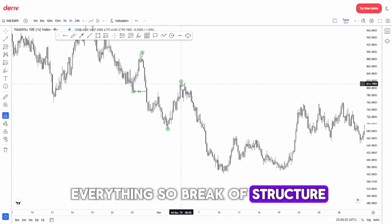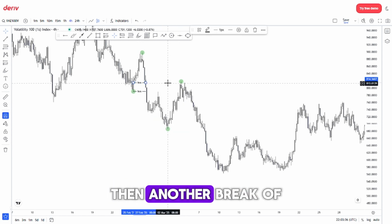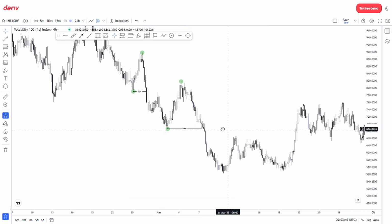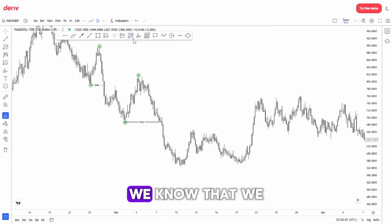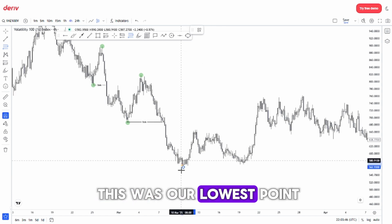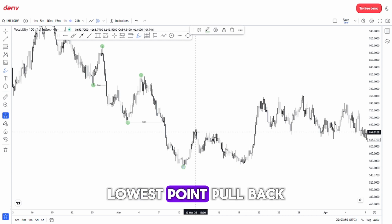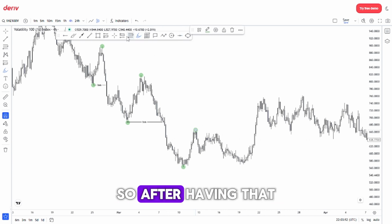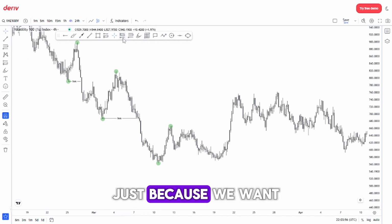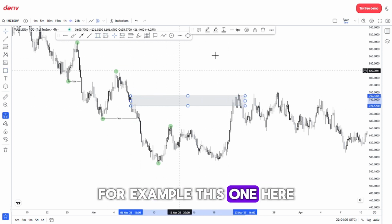So break of structure, lower high, tapping into areas of interest, then another break of structure came up around this point here. Then after doing that, we know that we have to determine our lowest point. As you can see, this was our lowest point, then this was the overall pullback, lowest point pullback was this one here. So after even that pullback, we already know that this was not a nice pullback, just because we want to see the market tapping into areas of interest. For example, this one here.